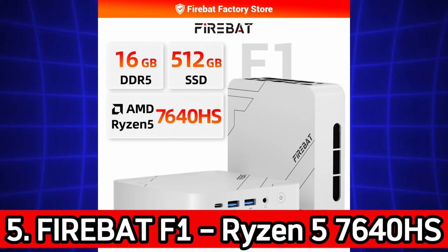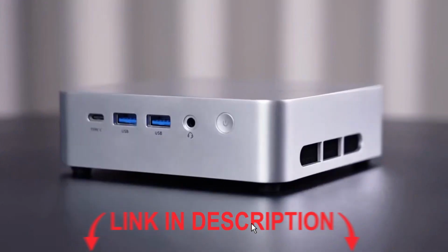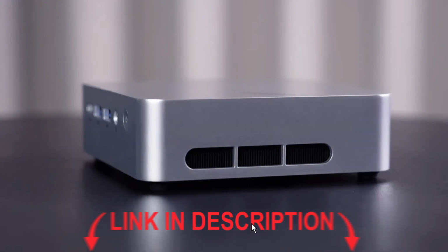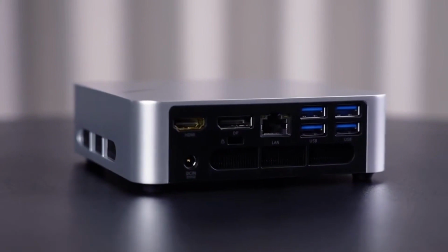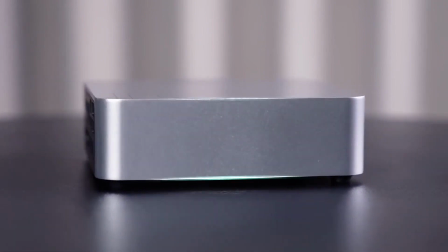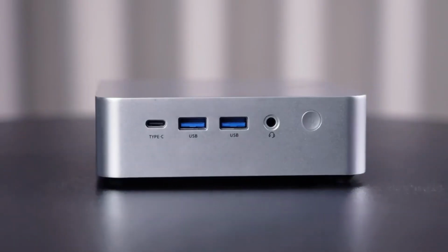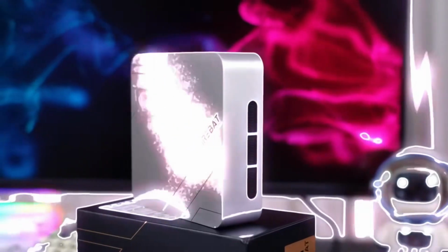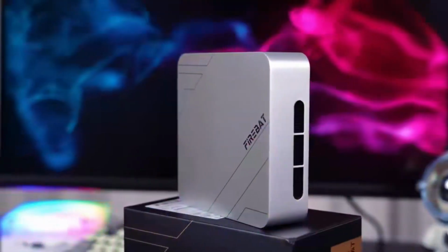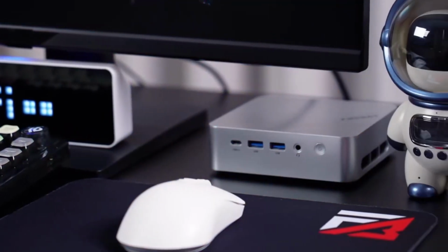Number 5. FIREBAT F1. The FIREBAT F1 is powered by Ryzen 5 7640HS with 16GB DDR5 RAM, 512GB SSD, Wi-Fi 6, Bluetooth 5.2, and Windows 11. This is a budget-friendly modern mini PC with strong everyday performance. It's ideal for students, home users, and small office setups.